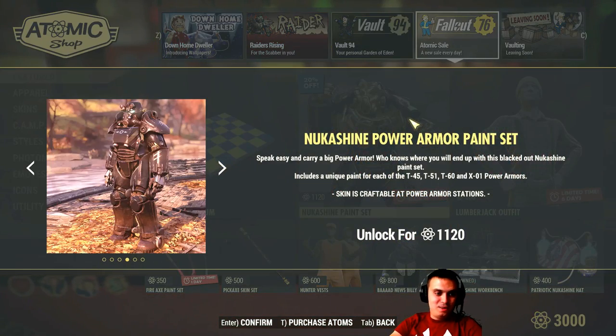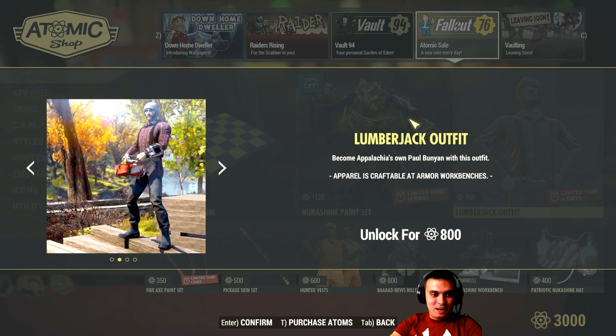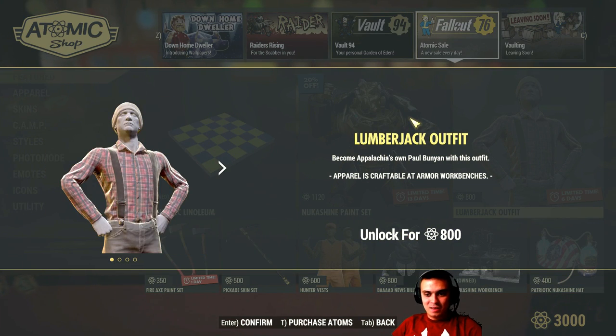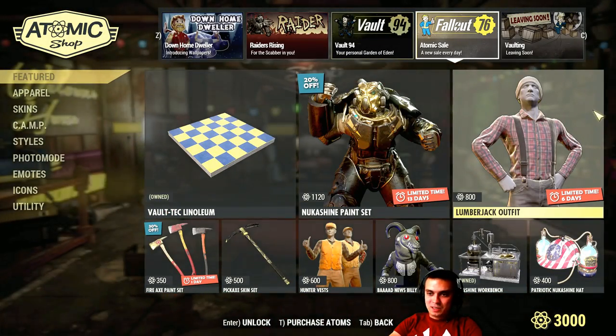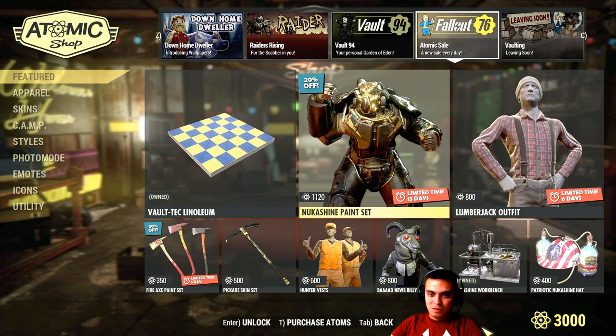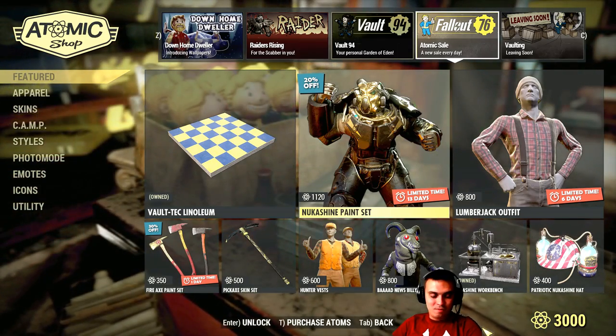Nuka champagne. See? They do return. Then we got the lumberjack outfit. I actually wanted to buy this one, but I didn't buy it back in the day. Limited time without discount. Could have at least given a discount this time. Come on. Oh no, that thing has a discount. 20% off.